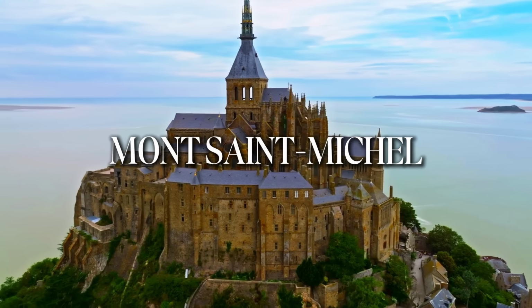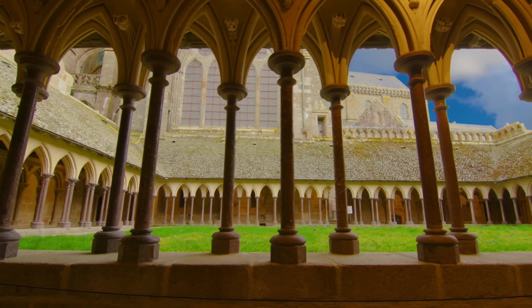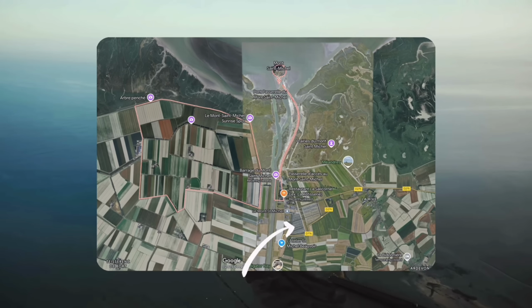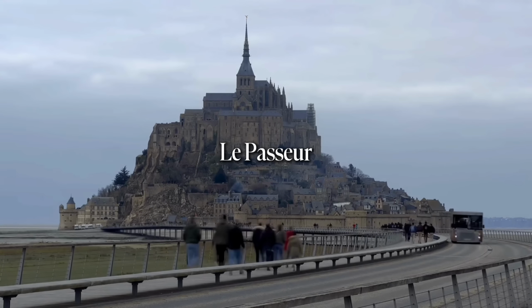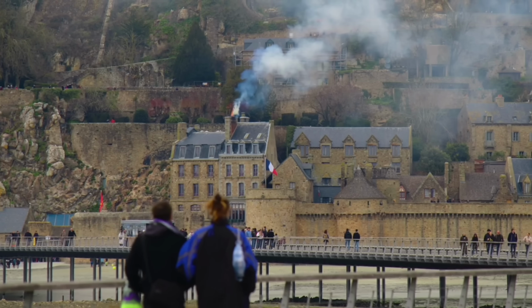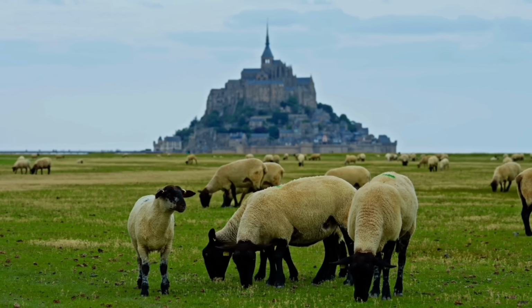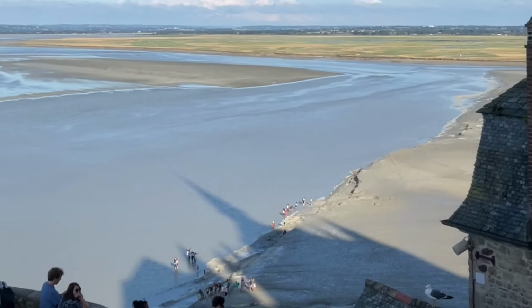Mont Saint-Michel. Mont Saint-Michel is a stunning island commune, a medieval abbey that seems to float above the sea. You have to park at the Mont Saint-Michel parking lot where you can take the free shuttle bus, Le Passeur, to the island. But we suggest walking the 2.5 kilometers. It's a much better experience and you see a lot more. You definitely should go all the way up to see the abbey and stop by the different viewpoints.